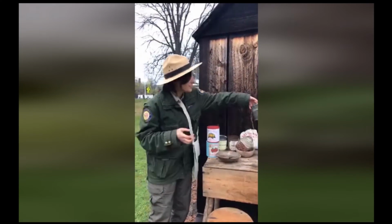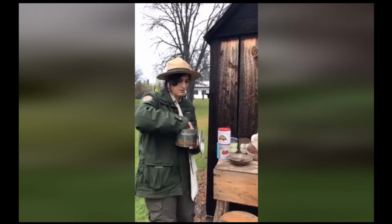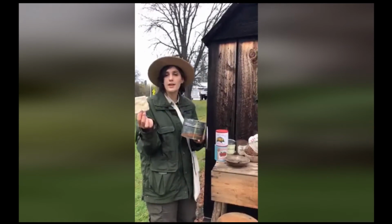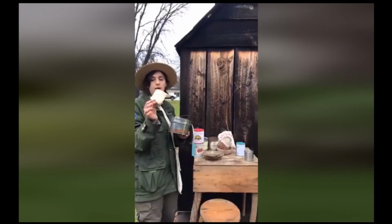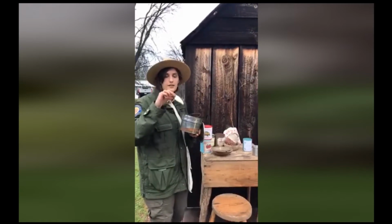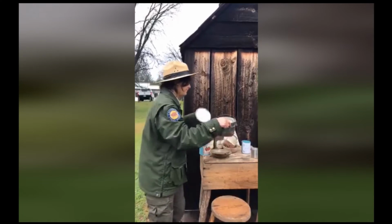In this little container, we have some crackers. This is called hardtack. Hardtack was one of the cheaper items to buy back then. It doesn't have any real nutritious value, but it would fill up your stomach so that you're not hungry. Normally it goes stale pretty quickly, so you'd want to dip it in hot water or hot coffee so that it wouldn't chip your teeth as you're eating it.